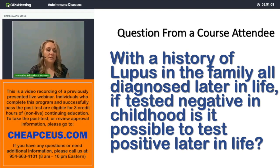So if there are multiple family members diagnosed with lupus later in life and someone's tested during childhood, can they become positive later on? With these different conditions, particularly the autoimmune diseases, they're still trying to figure out the relationship between, yes, there's a genetic component for many of them, but what triggers it to become active?